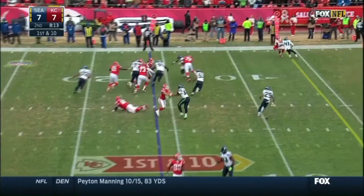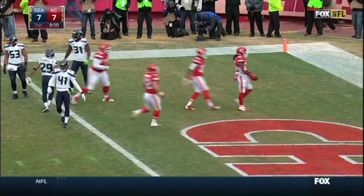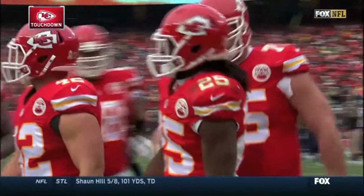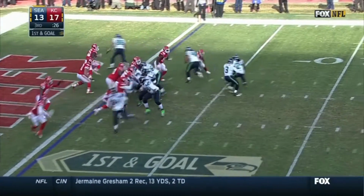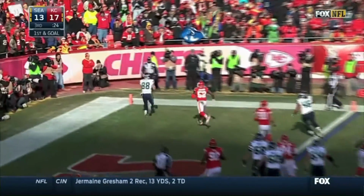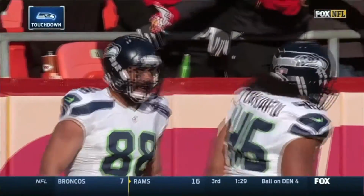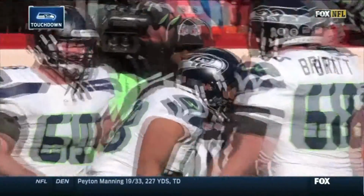Now, Jamaal Charles later on the same drive, showing why he's a bad man. Running up the middle, 20-yard touchdown, his second of the day, Josh. Yeah, good offensive blocking downfield by the receivers and the offensive line as well, too. Seahawks tacked on a field goal, 14-13 at the half. Here's Russell Wilson in the second half, finding Tony Moeaki in the corner. And it always hurts when a former Chief comes back into Arrowhead Stadium and does something like that. Chiefs can't be happy with that result.